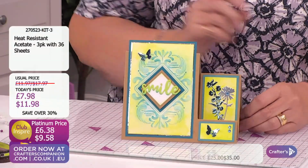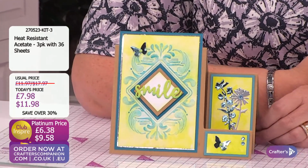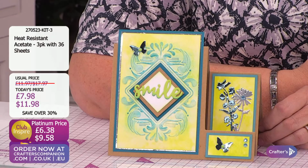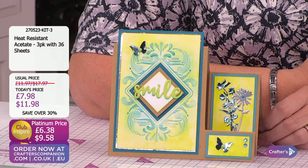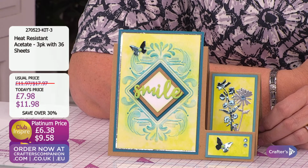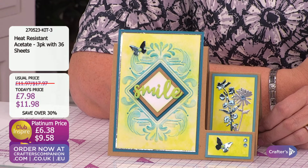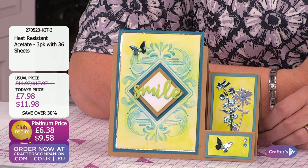So you can just see that embossing folder doing all the work. You don't need much else going on there. Just the sentiment in the centre. It would look lovely with a little photograph in the centre. If you're wanting to send out photos of grandchildren, things like that, it would be great. And as I say, I think it'd make a nice frame for a scrapbook with the photos in as well.